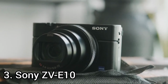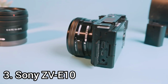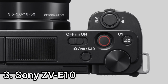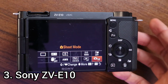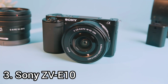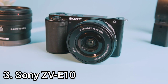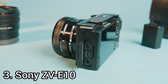Number 3, Sony ZV-E10. The Sony ZV-E10 is an interchangeable lens vlogging camera. The Sony ZV-E10 is excellent for vlogging, which is no surprise since this is its intended use. The camera has a fully articulated screen that lets you monitor yourself while filming. The Sony ZV-E10 comes in 2 color variants, black and white. The Sony ZV-E10 is an excellent vlogging camera for those who prefer to have interchangeable lenses.